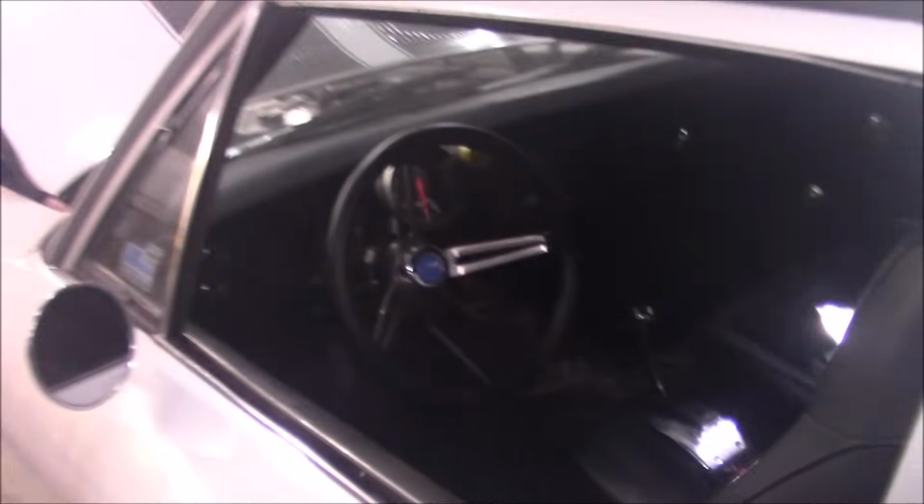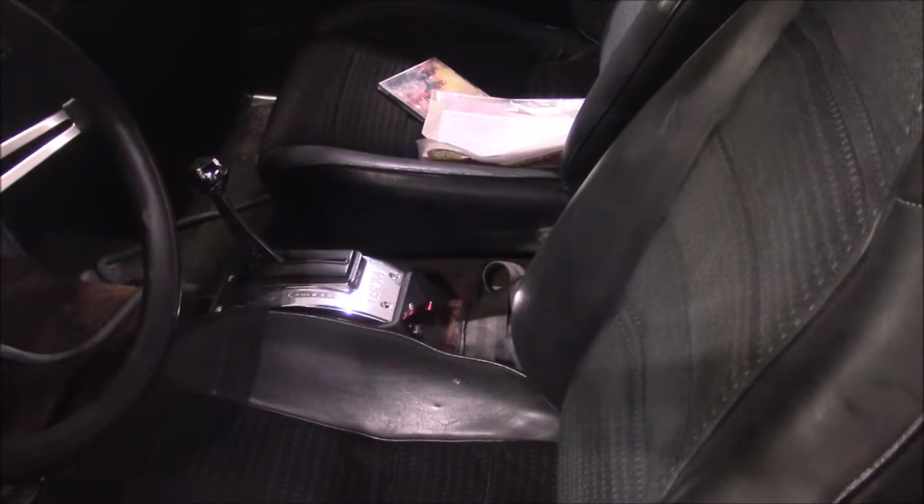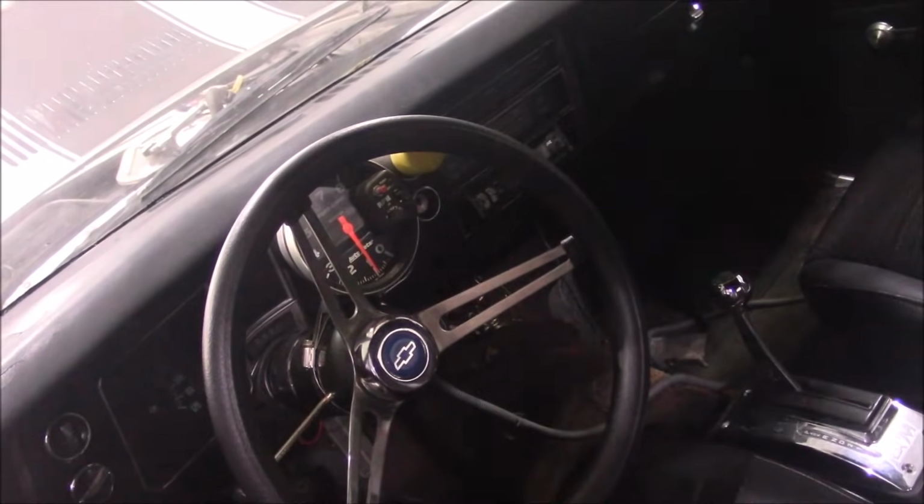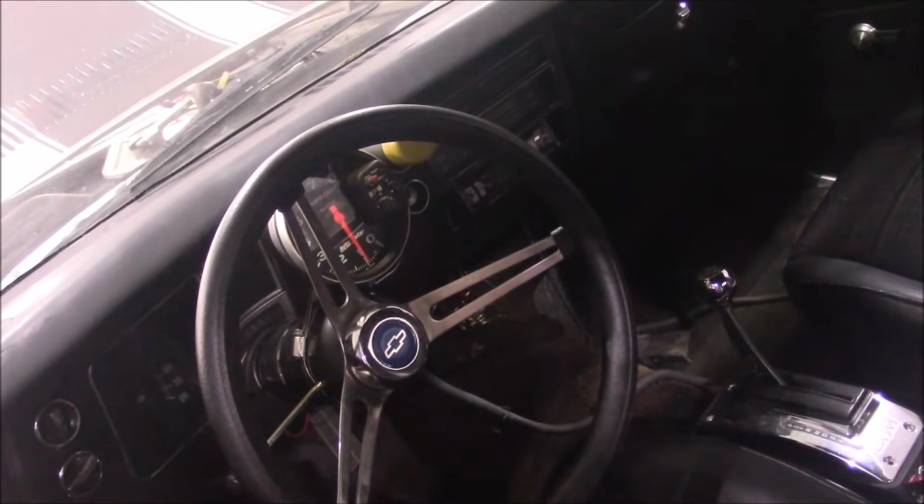It's not much to see in the interior. Black. It has seats out of some Camaro that aren't really bolted in straight into the floor. The last guy did that. Rear seat is not bad. No air conditioning, obviously. Doesn't even have disc brakes. But yeah, that's what we got.